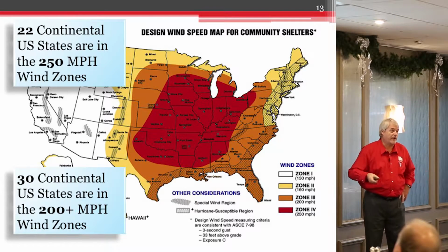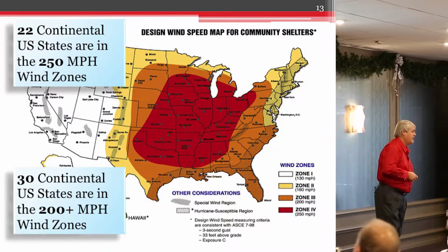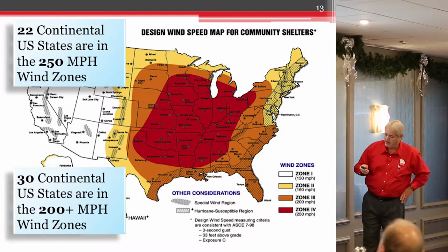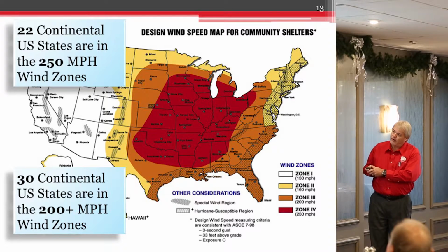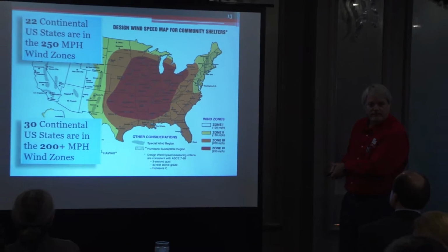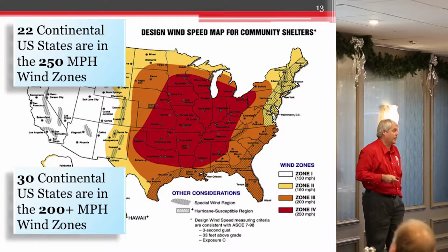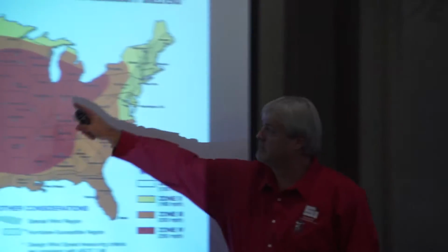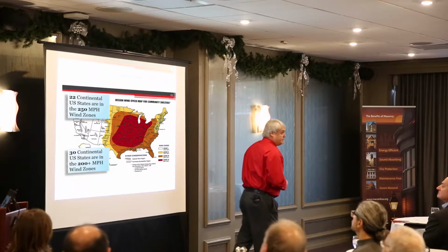So the 250 mile an hour wind zone is that big red blob in the middle. Everybody says, oh, tornadoes are just in Tornado Alley, only in this little area right here. That's Tornado Alley. 22 states are affected by the 250 mile an hour wind zone. Chicago, the entire state, is in the 250 mile an hour wind zone.